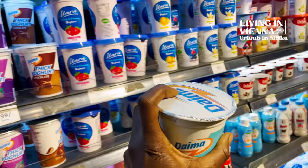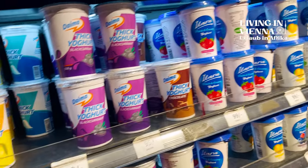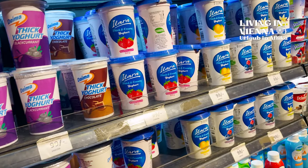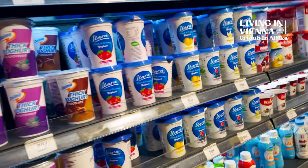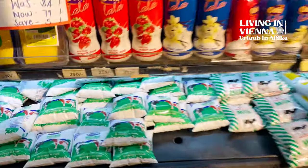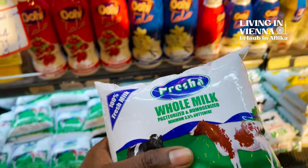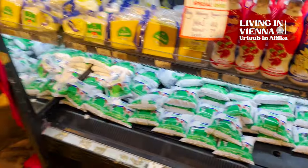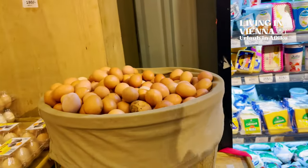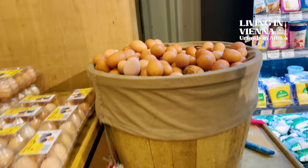I'm quite interested in this, so many eggs here. So, this one here, Daima. You can go for this, yeah. But we want some one that is closed. The fridge is not too cold. I hope that's not a bad thing. And this one? It's actually not cold. So all this is fresh milk. This one is pasteurized and homogenized, but it's fresh from the farm. This is quite interesting. I've never seen so many eggs in a basket. So here you can just pick the eggs you want. Should we get some eggs?